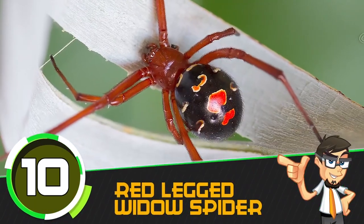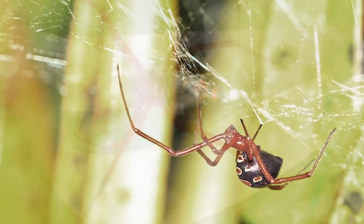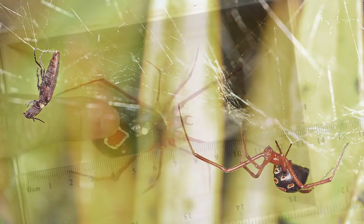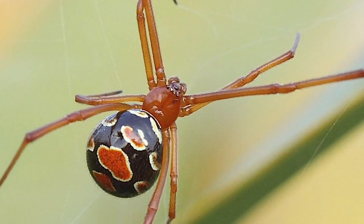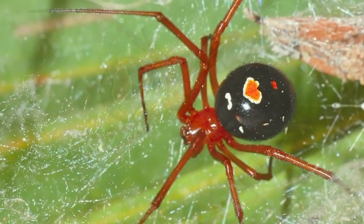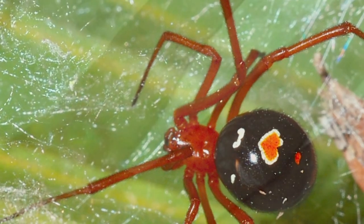Number 10, the red-legged widow spider. The red-legged widow spider is a rare spider, a member of the black widow family, and highly venomous. According to all literature, this spider is indigenous to South and Central Florida. This colorful spider is less than an inch long and packs the same type of venom as its other widow relatives.